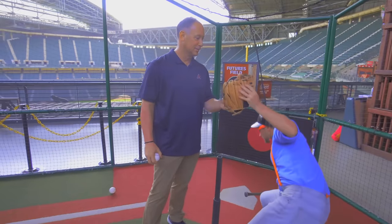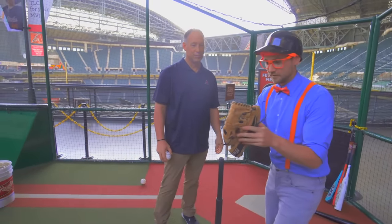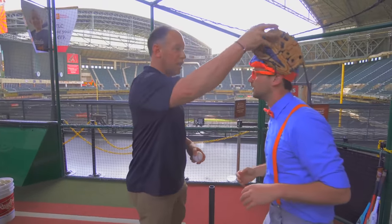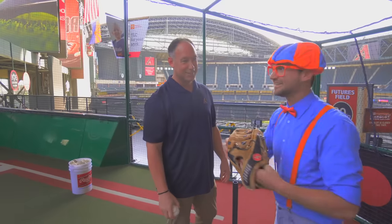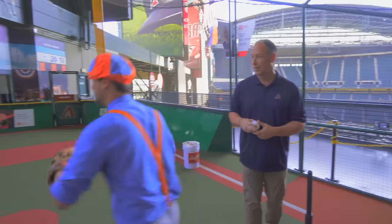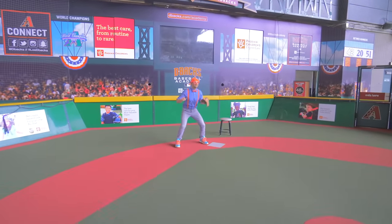Ooh, catch. Okay. All right. Oh yeah. The mitt, the glove. Okay. Let's take this off and let's put this on. No, okay, Blippi. The glove goes on your hand. Oh. Glove goes on my hand. Oh yeah. Okay. All right. Here we go. I'm ready. Yep. Okay. Go out there. Okay. All right. You ready? Ready.